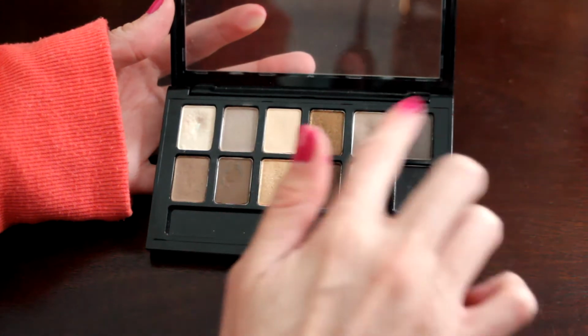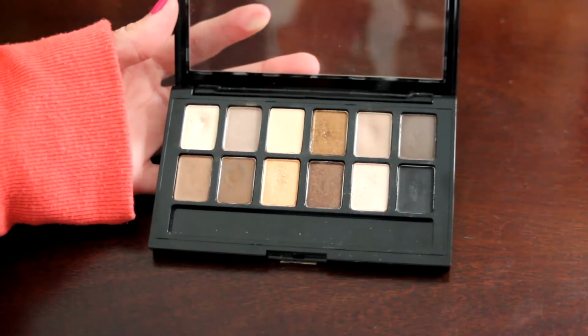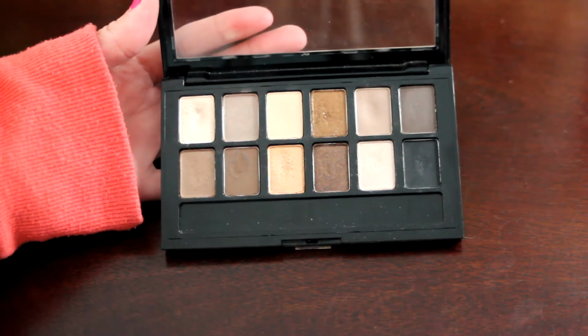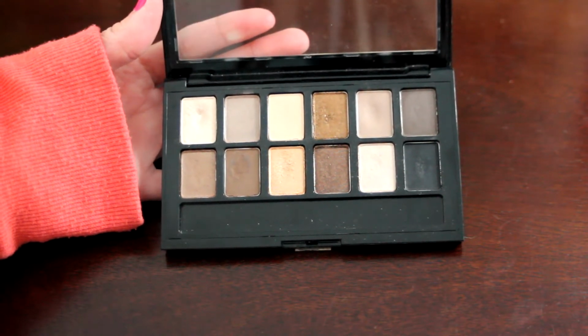And I specifically love this little quad right here of the grays and the black. I think they still perform fairly good. And yeah, I still want to keep it around. I'm thinking maybe by the end of the year I'll declutter it, but who knows.